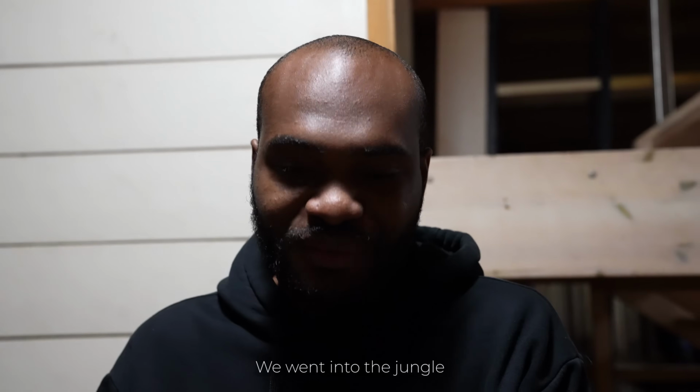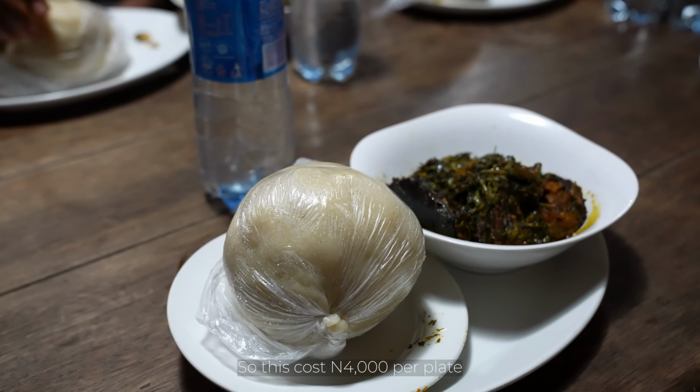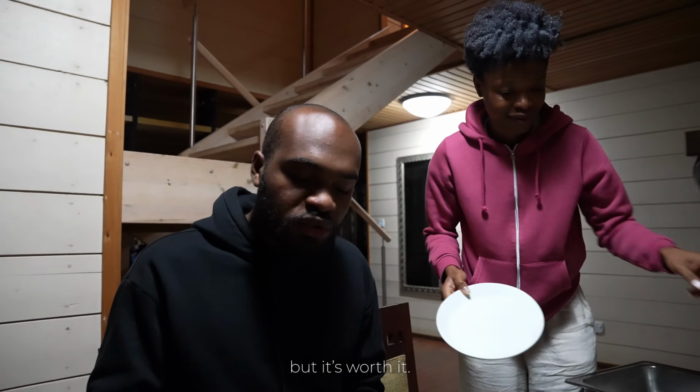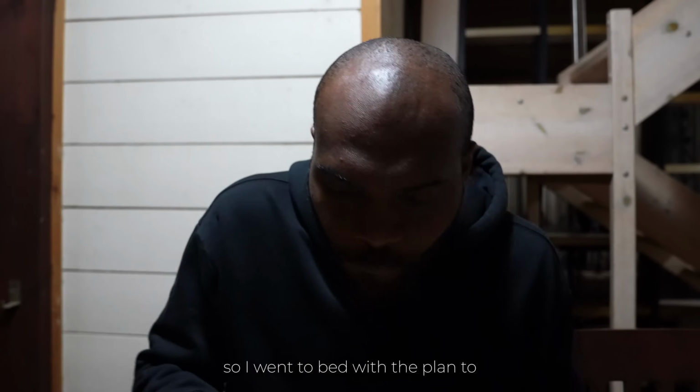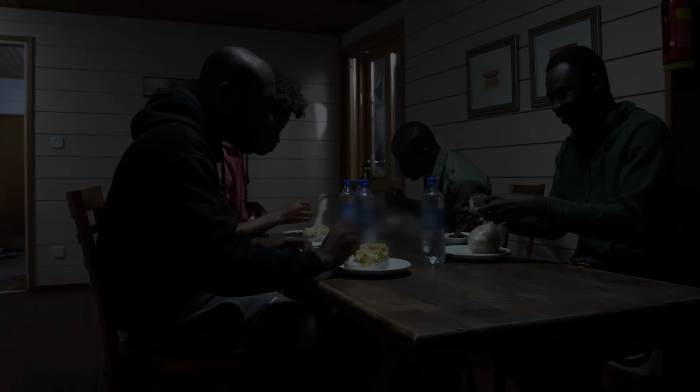Went into the jungle to go and find some semolina. I've not eaten this much swallow in my entire life. So this costs 4,000 naira per plate. Well, it's worth it. I was optimistic about this trip, so I went to bed with a plan to wake up the next morning to explore more of the ranch.